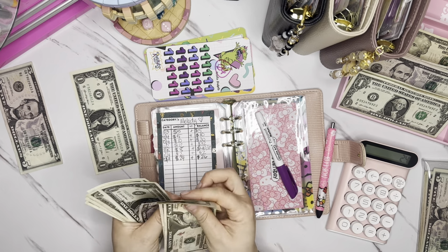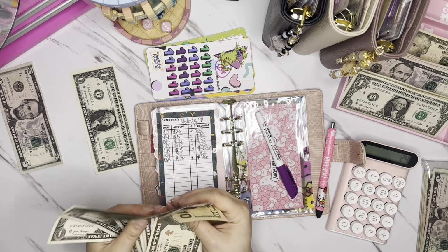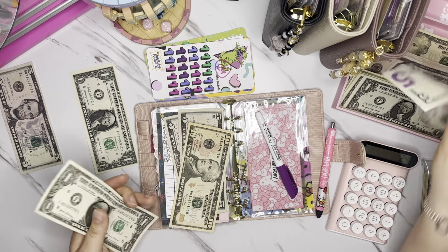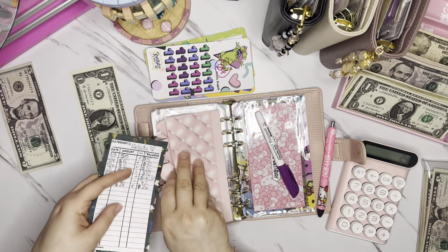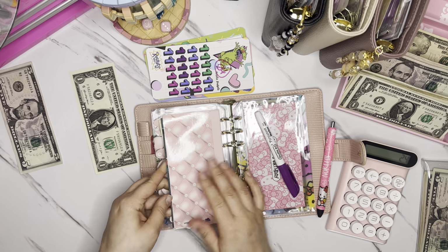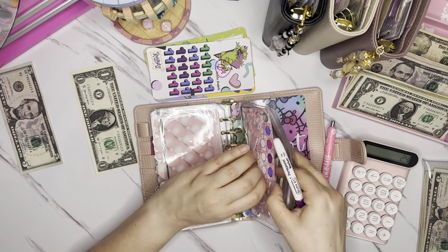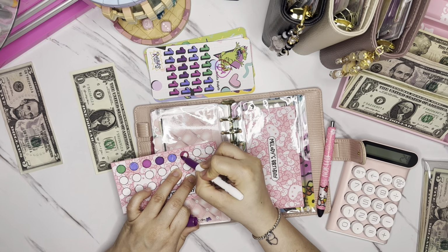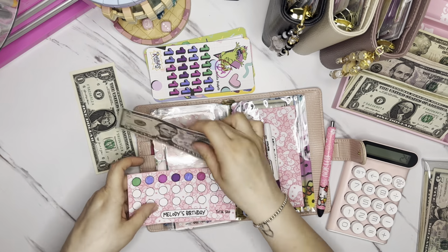Yeah, so I have 10, 15, 20, 1, 2, 3, 4, 5, and 6. And I'm going to totally grab a 5. There we go. So $26 for Big Girl. She has a spot for a challenge as well, which is cool. And then Melody has her birthday challenge, and I'm adding $5 to her. And then that makes it 30.